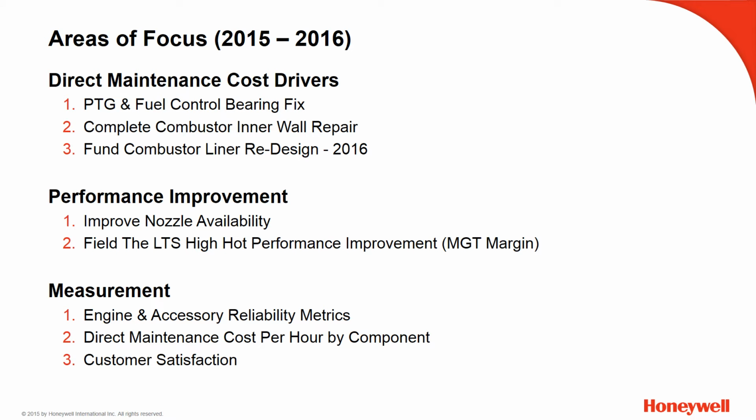And then in 2016, I've got funding in place to redesign and look at the entire design of the combustor liner. Many of you know that it's not lasting the full 1,800 hours in some cases. I think our reuse rate is about 60%, so it's driving some considerable operating costs. So we want to get that fixed. That'll start in January of 2016, and hopefully we can move through that pretty quickly. We've redesigned the HTS900 combustor liner. It actually runs hotter than the LTS101, so we're going to try to apply as much of that to this combustor liner and hopefully get some more life out of it.